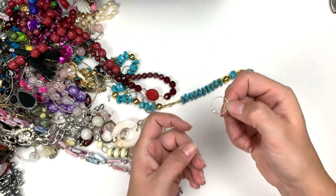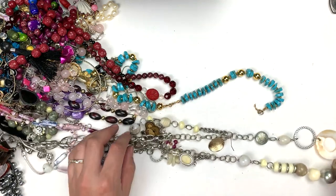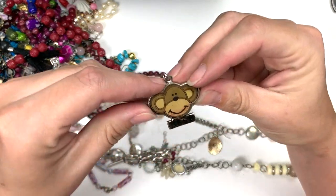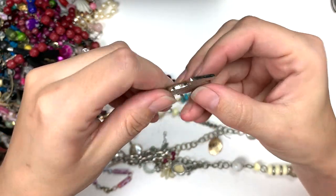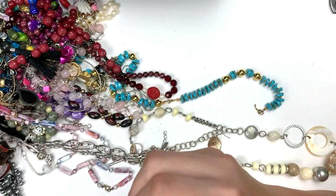Little gold hoop with a little faux pearl. Let's get some big stuff out. Hey, look, a monkey. Oh, it's part of a best friend charm. This is best. I wonder where its friend is. To the lot.